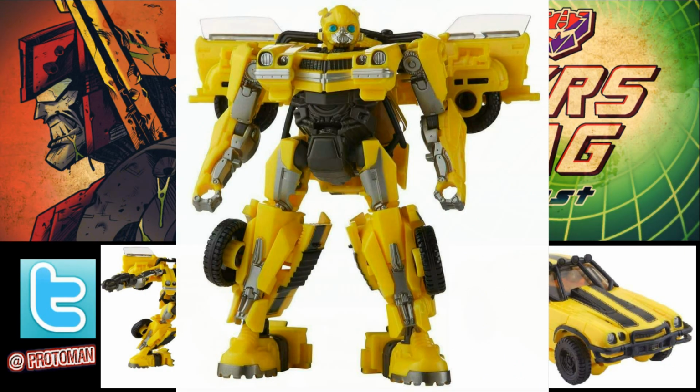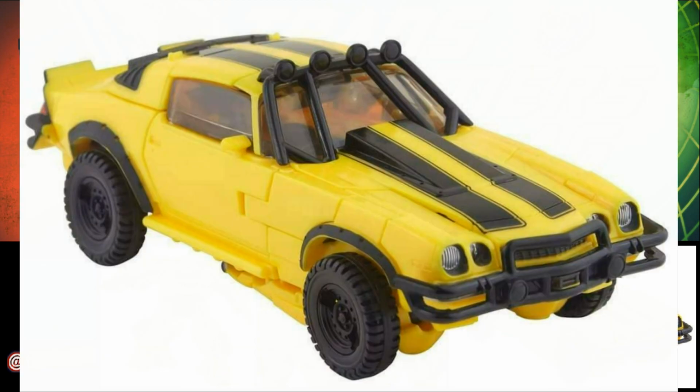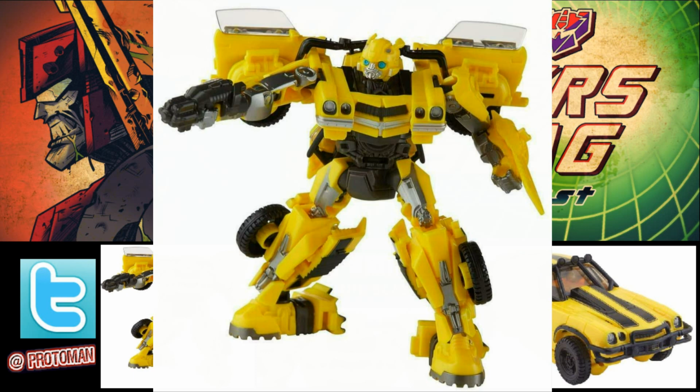Again, product description: 4.5 inches in robot mode, licensed Chevrolet Camaro, 23 steps to transform, and has Stinger Blaster and arm blade accessories that could be displayed in both modes. Stinger Blaster looks like it's an attachable weapon now that you could just attach on top of his fist in molded black, and then he has his little Stinger blade accessory that is molded in white.